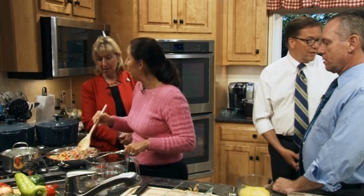That is. And I assume you could use kielbasa instead, or ground turkey or something if you have it. Yep, and ground turkey is available. They do have ground turkey available at the food pantry. There's beef as well.